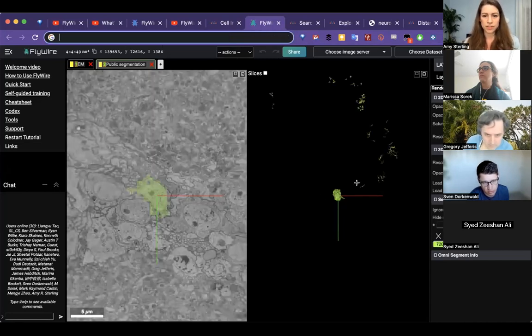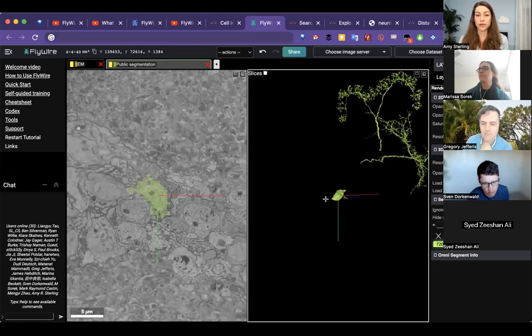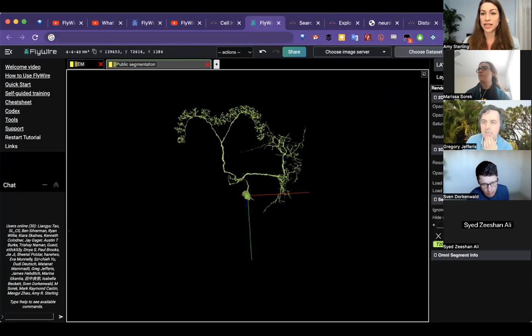So I'm going to hit spacebar to make this full screen. So this is the FlyWire editing and proofreading platform. This is where the almost 3 million edits were made to proofread all the neurons from the fly connectome. And it's a pretty robust platform. If you're interested in doing proofreading, let us know.